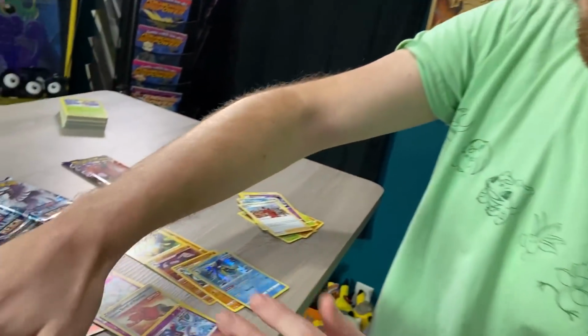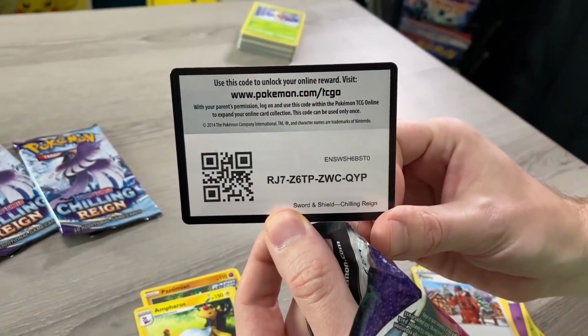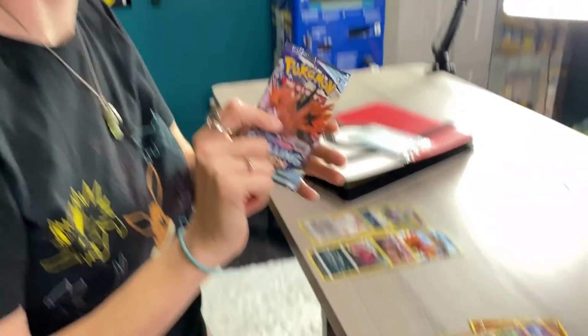So I actually have all of my pulls right here, and that's all of yours. So I'll go ahead and give you that code card as well. Put that right over there. All right, Marie, now it is your turn. You're going with the Zapdos. I am.